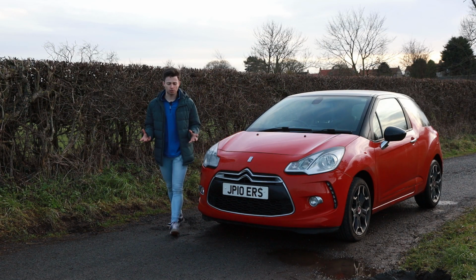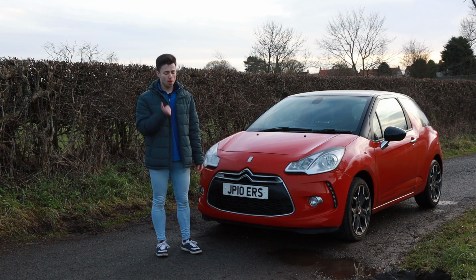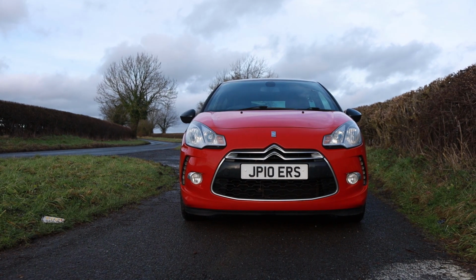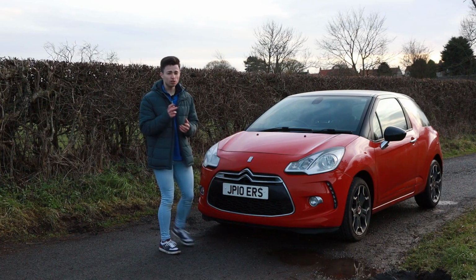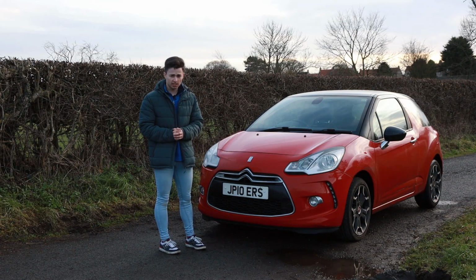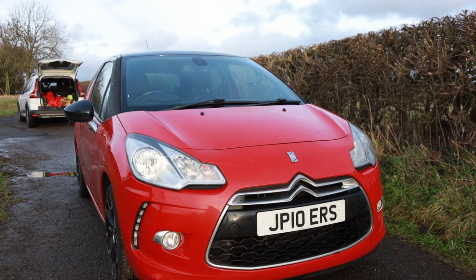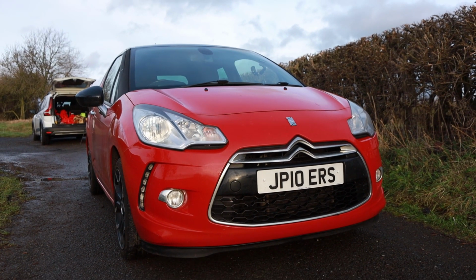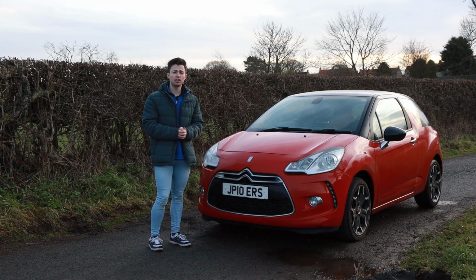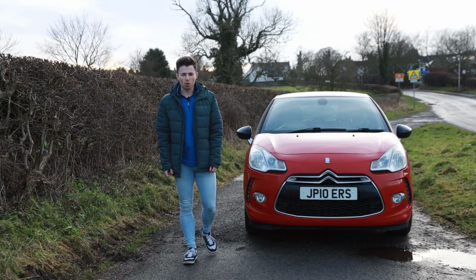So, DS3, on the whole, yeah, pretty good package. It's got premium elements, it's got funky styling, and it's got enough fun in the driving experience to make it quite an interesting daily car. I'd certainly be willing to put my money where my mouth is. If I was in the market for a second-hand car of this kind of age, I would certainly be looking at a DS3.